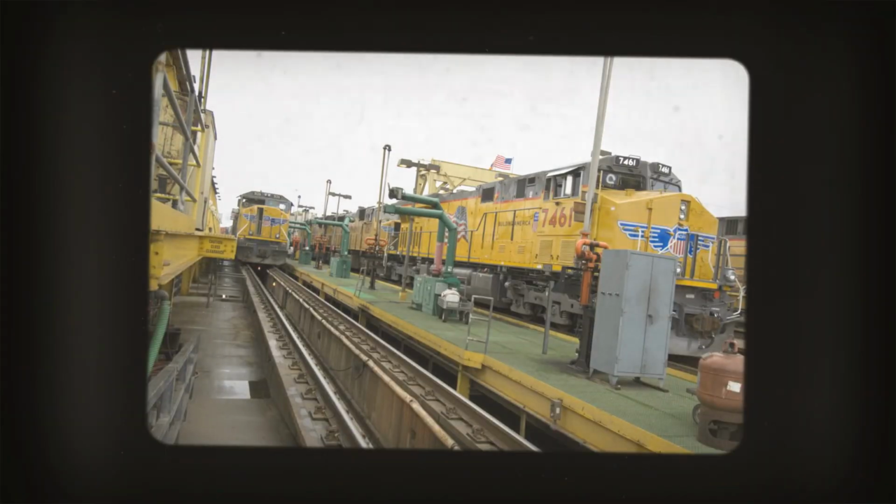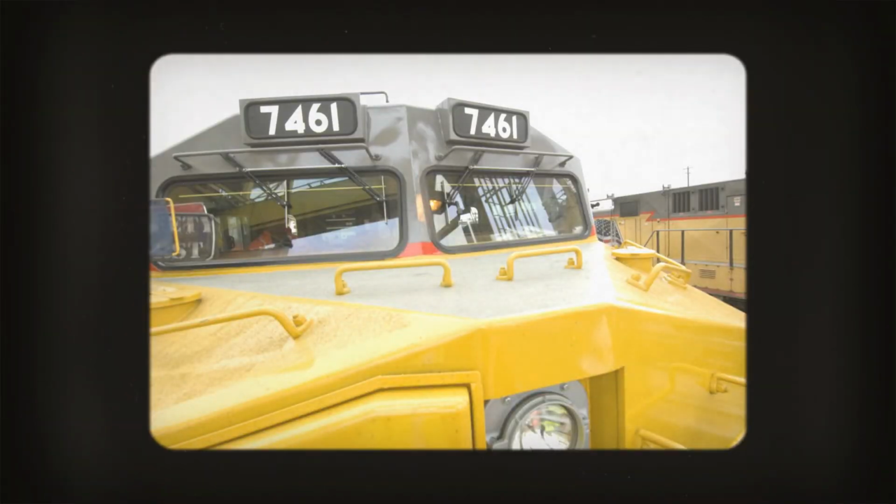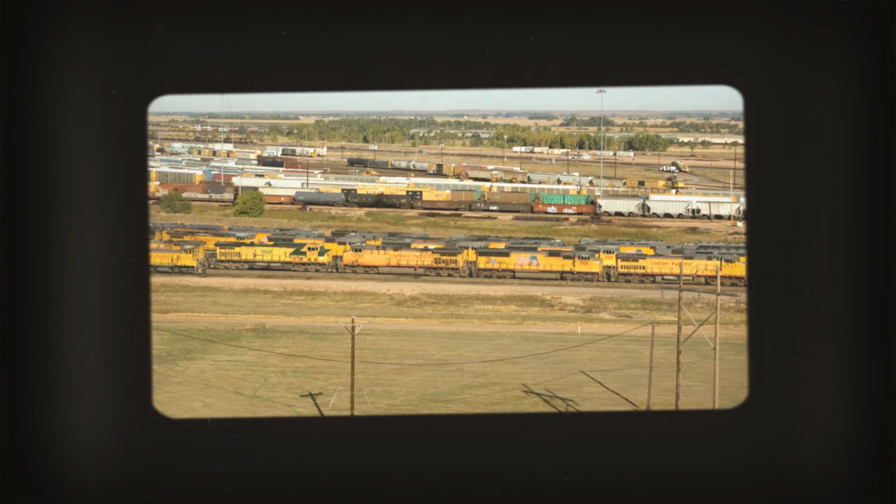And your name again? Richard Foran. Richard, thank you so much. What a delight. This is called the Golden Spike Tower. Right. North Platte, Nebraska. We call ourselves out here more or less the west central Nebraska. Excellent. Thanks again, Richard.